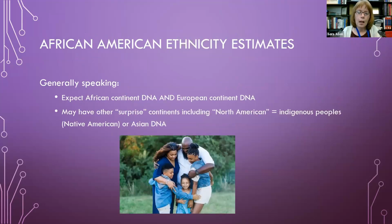Just a word about African Americans. Generally speaking, African Americans should expect to have some African DNA and some European DNA. They may also be Native American, which will say perhaps North American indigenous peoples or something like that. African Americans could also be part Asian or part Australian also. But generally, you would expect them to be a mixture of African and European, usually because of the slave trade.